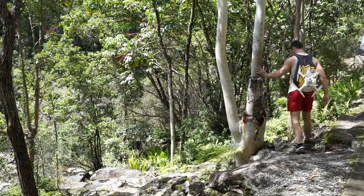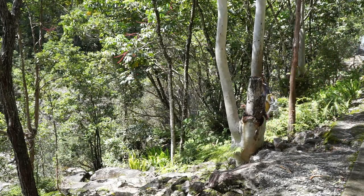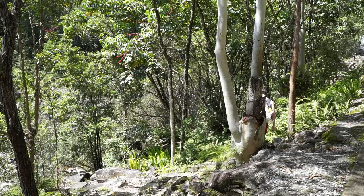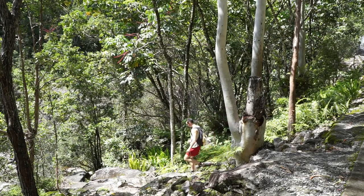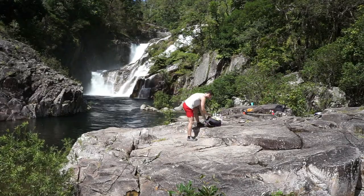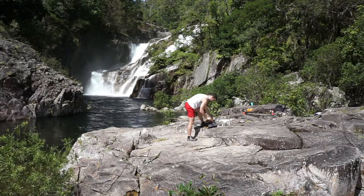At the end of the track, you'll see this tree. This is how we get down to the water. But watch your step, it can be quite slippery. Eventually, you'll make it out to this view of Clamshell Falls.